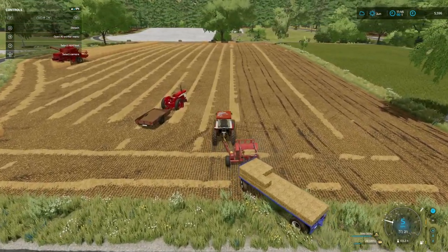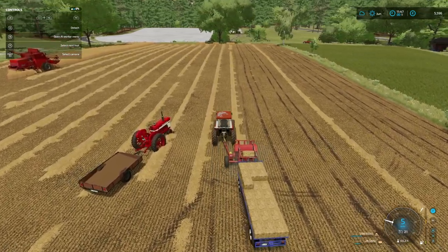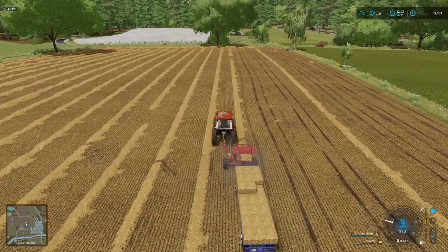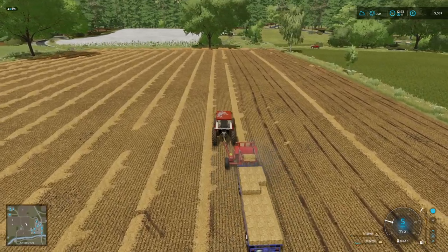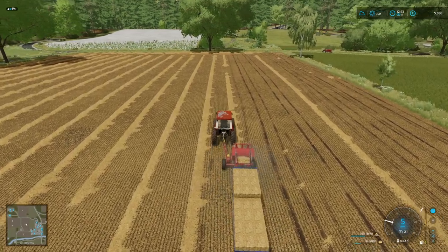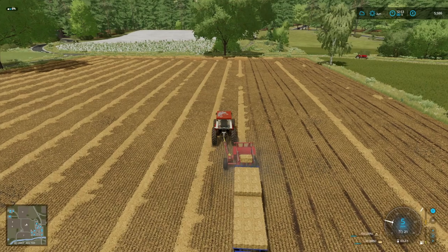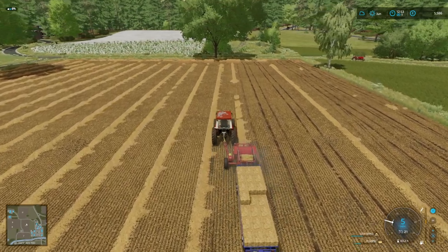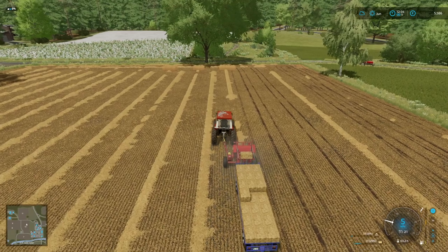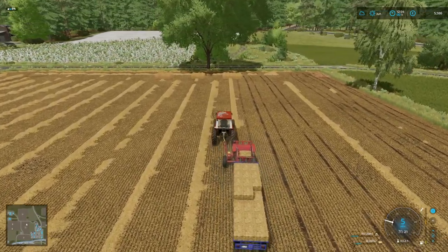But right now this is working fairly well. Quite happy with the way it's been going. We will jump forward a little bit every now and again, just to show you the progress that we are making. We'll do some jump cuts because it's quite slow going at the speeds that we can get with these pieces of equipment.